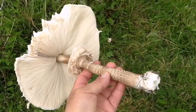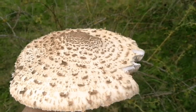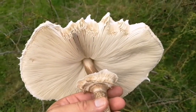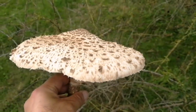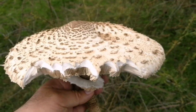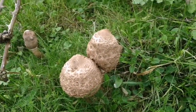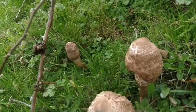I will write the name. This is called Parasol mushroom. And in Europe it's easy to find because the other mushroom of this genus, which is poisonous, is rare in Europe. So I don't think we have in Britain the diversity of the European mushrooms, so it must be the edible one. Parasol. Oh, more parasol mushrooms. These are baby ones. They have a stem as hard as asparagus.